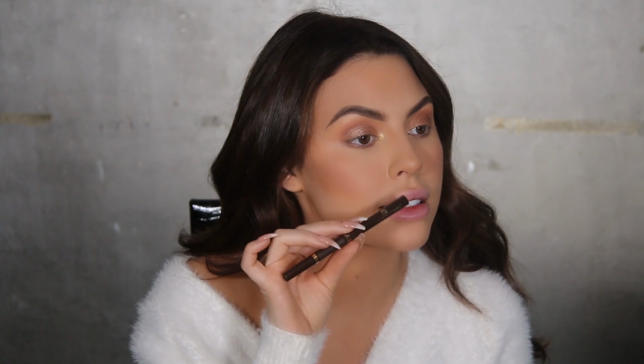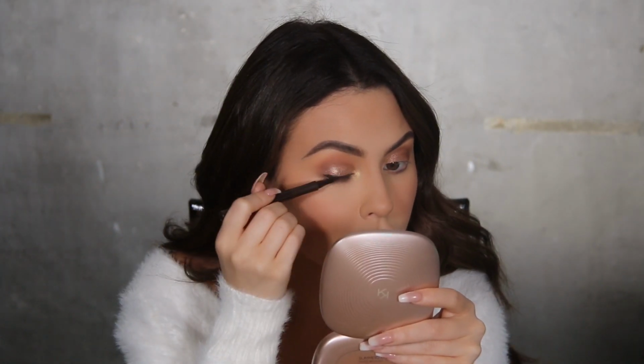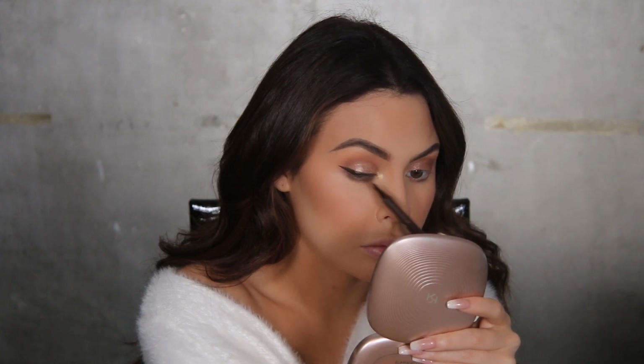So for liner, without fail, I'm obsessed with this liner. It's my number one favorite. I prefer a brown liquid liner over a black liquid liner, and this is the Super Slim Infallible liquid liner from L'Oreal Paris, and the shade is brown. Exactly, straight to the point. Who doesn't love a fierce wing? I just need it for my eyes. It gives that very exotic look.